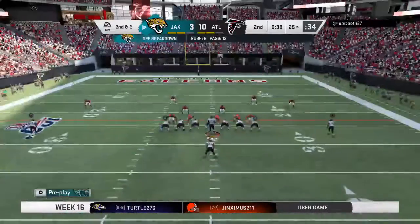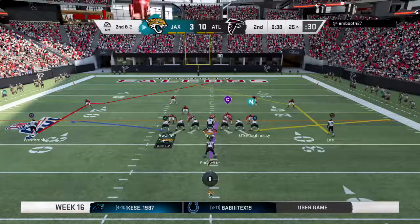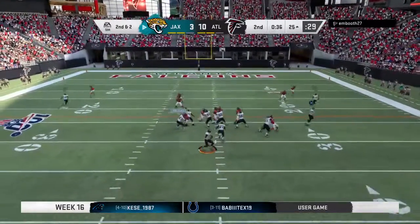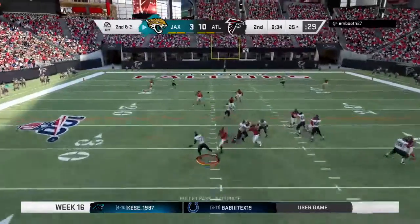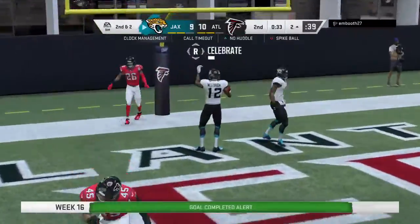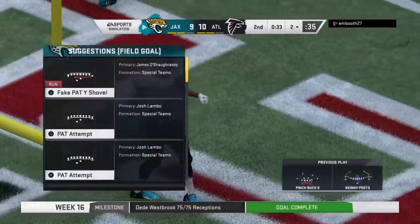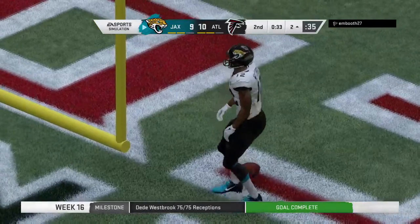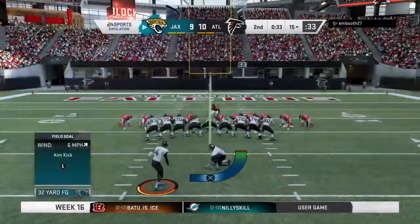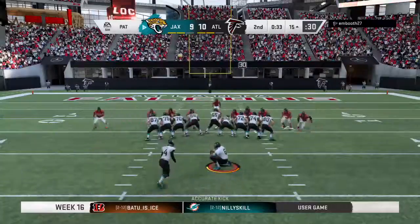8 yards the gain on that last run. Here's 2nd and a couple. 2nd and 2. And that is caught. Touchdown, Jacksonville. D.D. Westbrook with a lucky number 13 touchdowns now on the year, as they are an extra point away now from tying this football game.